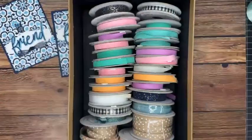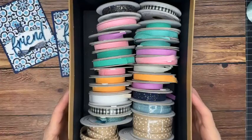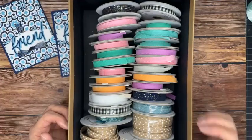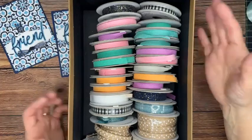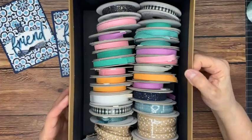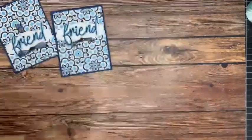I can pop this other bolt in there. I don't worry about organizing it by color or anything like that. I like storing my ribbon this way because when I open the lid, I can see everything that I have. And by putting that dimensional on there, it keeps it under control. And I really, really like that.